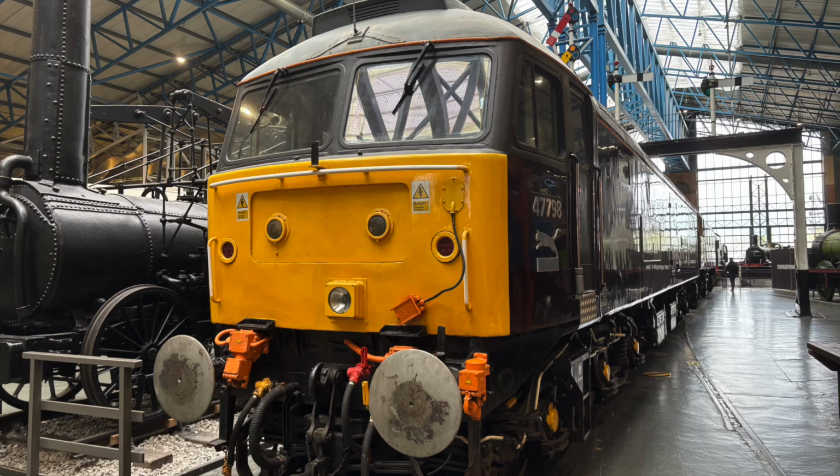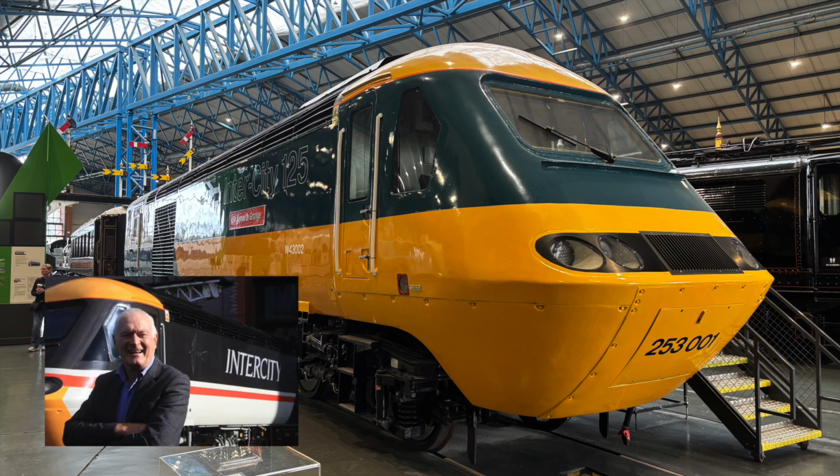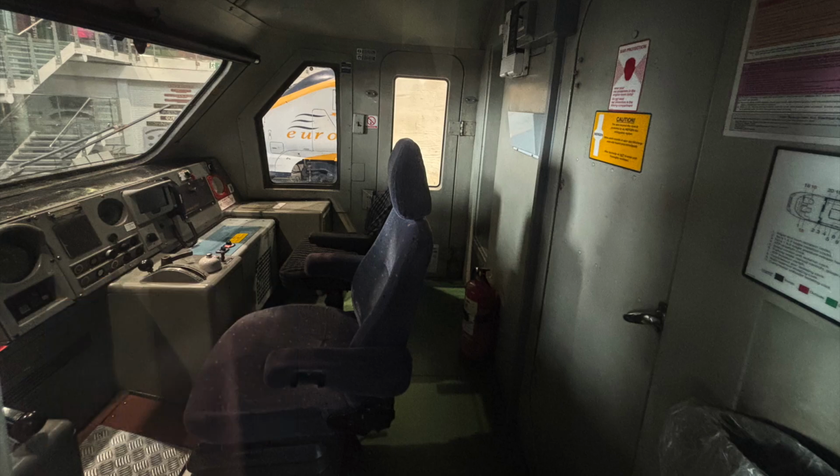I also saw a Class 47. Just a Class 47, one of the most popular locomotives in Britain. Just one, hanging around there. And then, of course, I saw the HST Power Car 43002, named after the late Sir Kenneth Grange, who designed it. Pretty cool to see that.